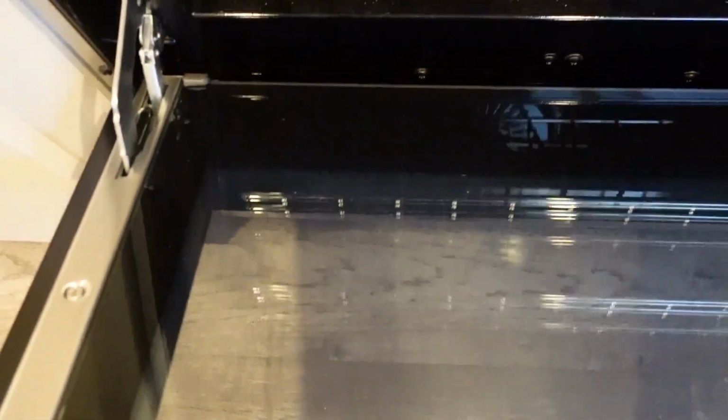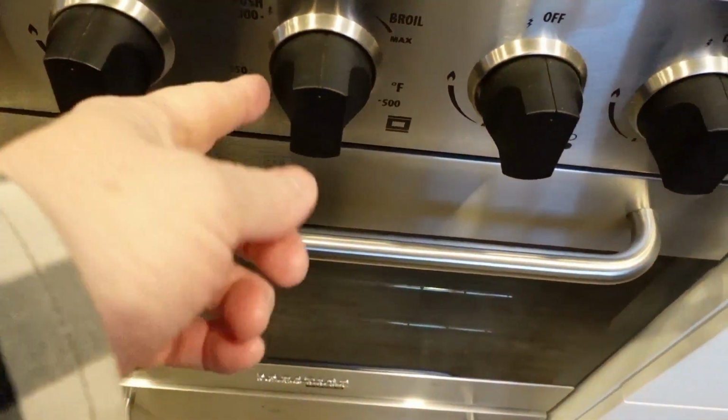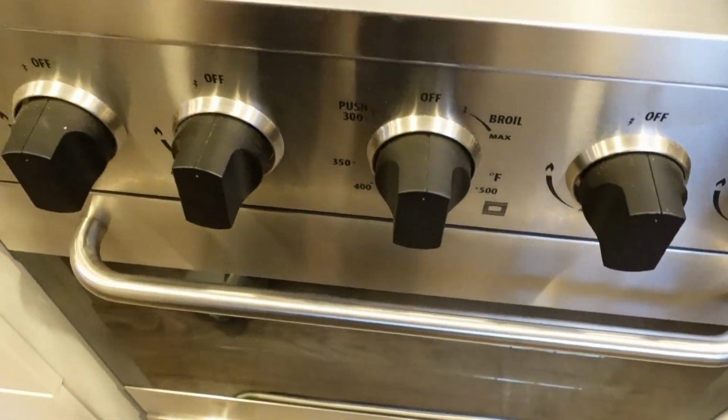I think the window in Chris's has actually come out of the channel that it's supposed to be in. Yeah, the window's in here. Yeah, but there's a channel all the way along that the glass is supposed to be in, and it's not. Now, there's the fan mechanism back there, and of course that's why you can't use as deep a cookie sheet. So we've noticed the broil is a little bit different. You turn it to the right to turn the broil on.